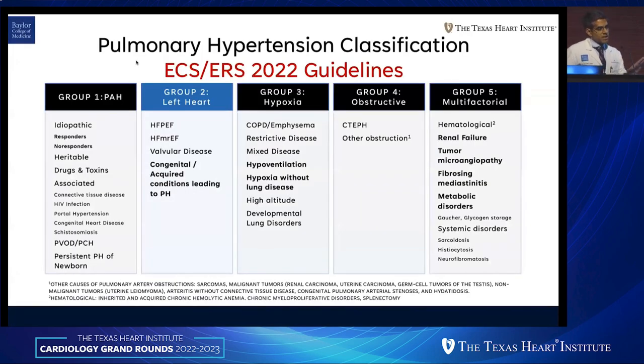With these guidelines, they still talked about five basic classifications for pulmonary hypertension. Group one is pulmonary arterial hypertension. I have a large clinic, and I know Heidi's in the audience, takes care of a lot of patients, but this is not really the focus of the talk today. Group two, now really three entities involved: pulmonary hypertension from left heart disease breaks down into HFpEF, HFrEF, and valvular heart disease. Group three, those with hypoxia. Group four, chronic thromboembolic or obstructive disease. And then group five, a miscellaneous category, which is really multiple different pathologies coming together, resulting in pulmonary hypertension.